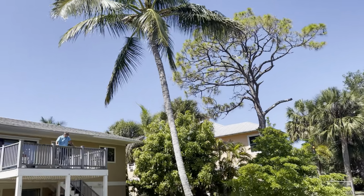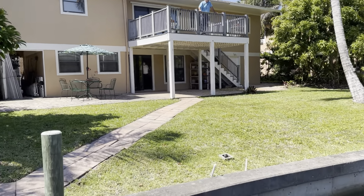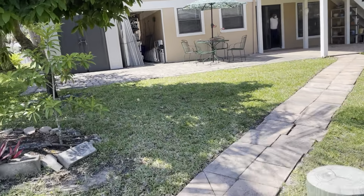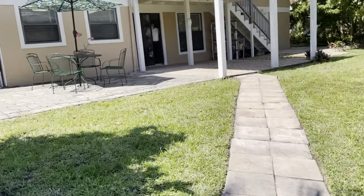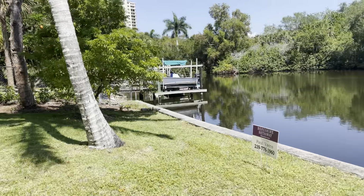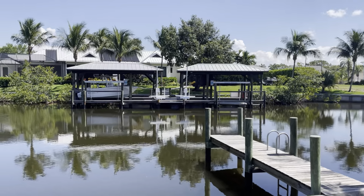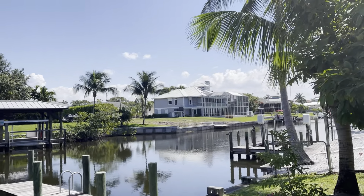Nice pine tree, nice palm, nice deck up top. I'll have to do a little more research on exactly what they're drawing here. You're not quite at high tide, but it's probably getting up there right now. See some of the other houses across the street are pretty nice too.